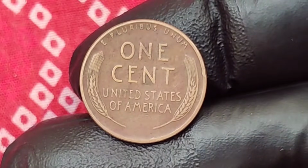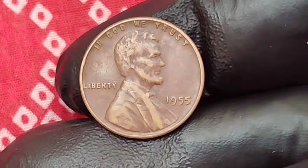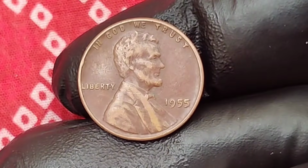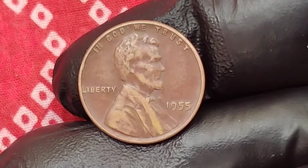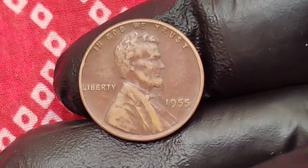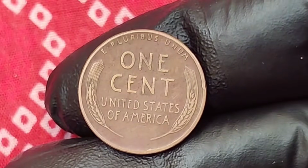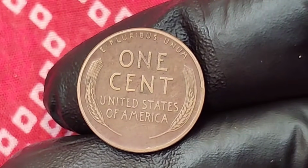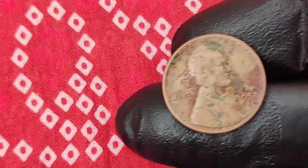antique shop, don't walk away. You might be staring at a piece of the past worth a modern fortune. The 1955 Lincoln Wheat Penny stands today not as a simple coin, but as a living treasure, a copper miracle that turned the ordinary into the extraordinary. And who knows, maybe your next handful of change will carry a secret too, one that's been waiting 70 years to be discovered. Next coin, number 6.